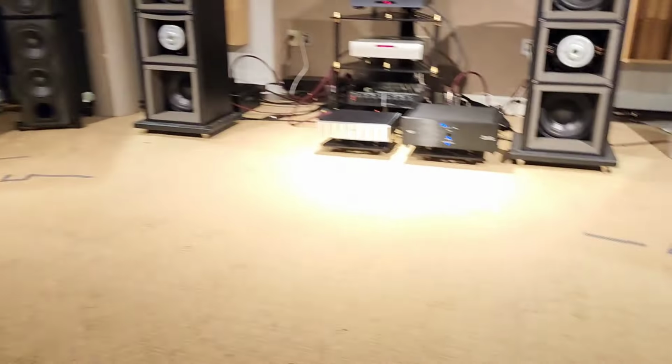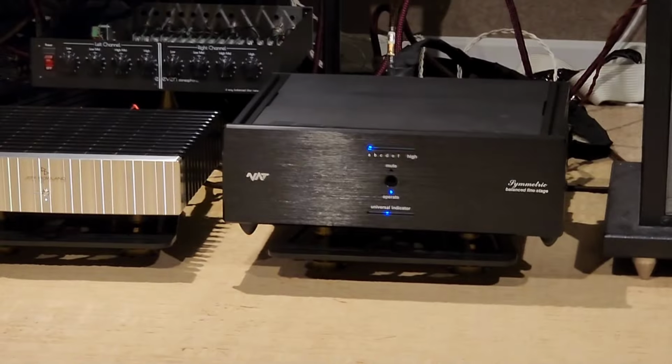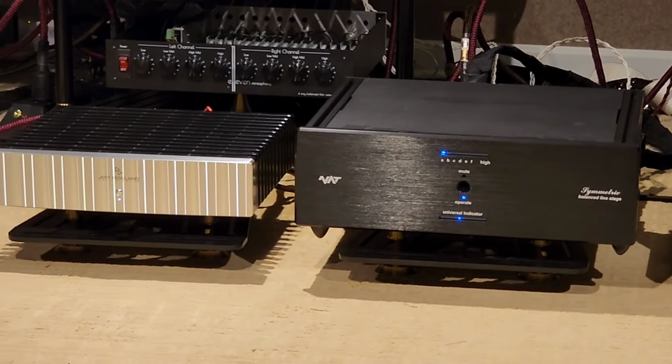We also went through the Nat Audio preamp, just because I have a vinyl rig at home, and so I'll probably need a preamp for that, as well as the DAC. But just great stuff. Cool, man. Yeah. Thanks, brother.